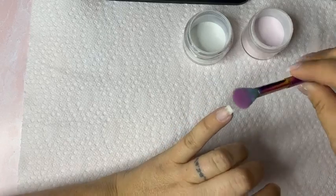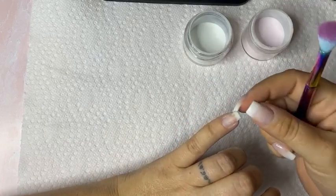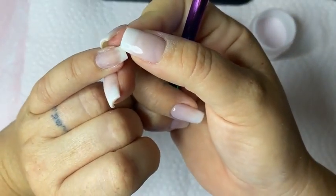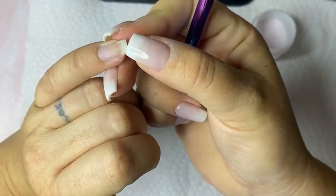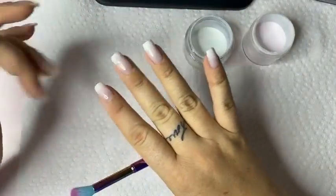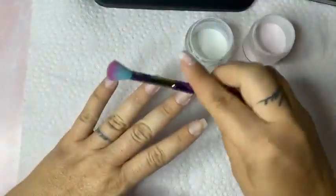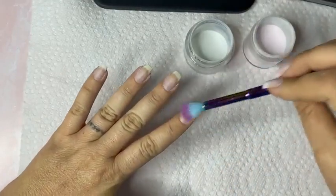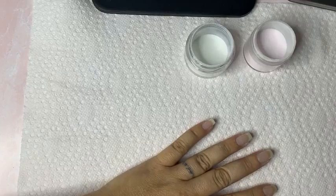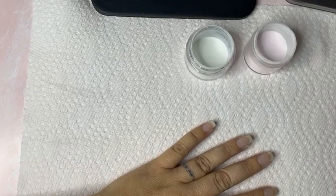What I like to do is start with the white on the first layer and just go right around where my natural white tip is. So it kind of has a natural tippy look. Even though it's an ombre, it's not going to look natural. But just to follow the natural guide of my nails, if that makes any sense. So we're going to go ahead and get started.